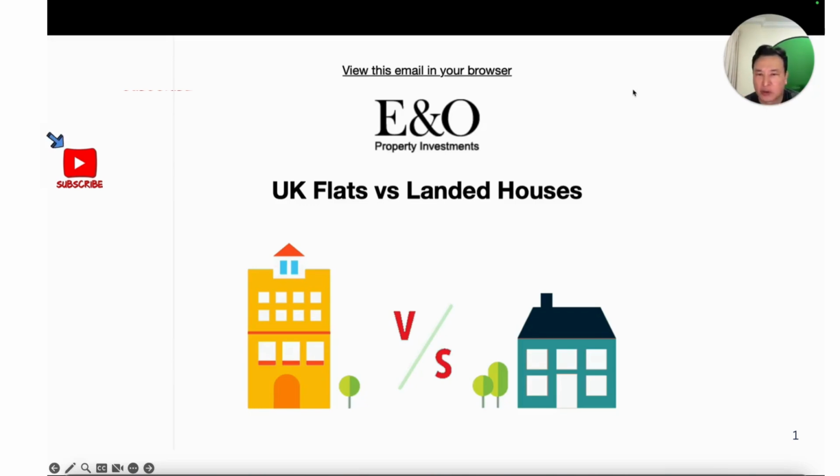So today I'm going to talk about buying flats versus landed houses. Now, I believe that this concept applies not just to the UK. It applies to Singapore, it applies to the US, Malaysia, whatever country you're from, Spain.